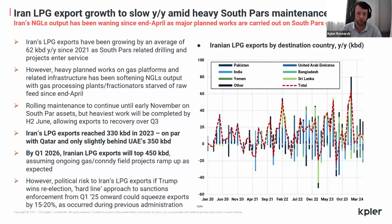You can look at the terminal and see the drop in Iran's LPG exports, and this is largely a function of the fact that because crude and condi exports were being sanctioned, they weren't producing as much, and you had less LPG coming out of their hydrocarbon system to be exported, and it fell by, depending on the time period, between 15 and 20%.